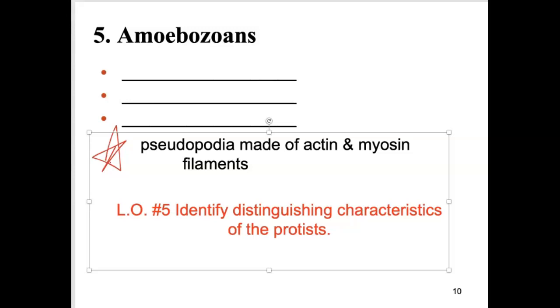So if anybody's taken anatomy and physiology, or you're going to, actin and myosin are these little protein structures. Little protein filaments that give them structural durability, a little more structural integrity compared to what we see in the Rhizaria. Hence, you notice in the Rhizaria, everybody had a shell around them. Amoebozoans, they don't have a shell or a test to help give them structural durability because the actin filaments are more durable. So these guys are kind of like jello with little fibers infused into their cell membrane to give them, like I said, some durability.